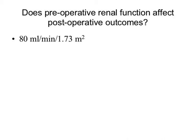So in transplantation, we always use this magic number, 80 mils per minute per 1.73 meters squared, and that's for our donor kidneys. A lot of us will say that a patient would be excluded if they have a GFR under 80 for donation. You think that it's to protect the donor, but actually it's to protect the recipient at first, because they thought that if we gave one of the two kidneys to a recipient undergoing immunosuppression, it would be inadequate for the long-term survival of that individual.